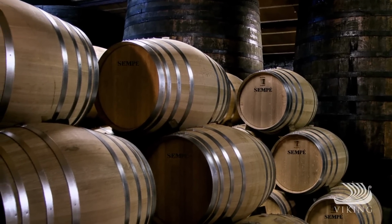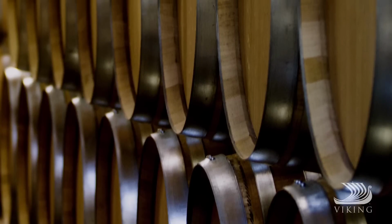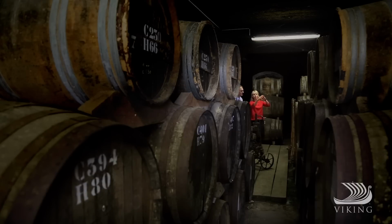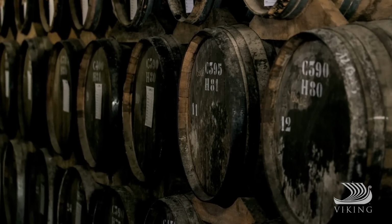New French oak barrels are the next stop for the eau de vie, where it can spend years incorporating the colours and flavours of the oak. Older French oak barrels follow to keep the young oak from overwhelming the fruit, while more years pass under the watchful eye of the cellar master.